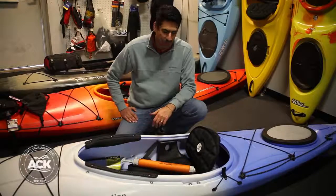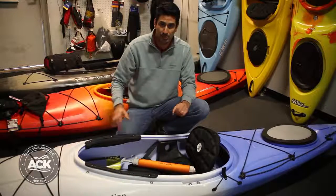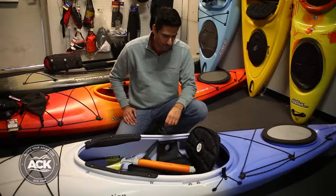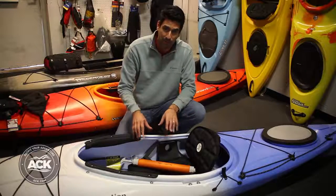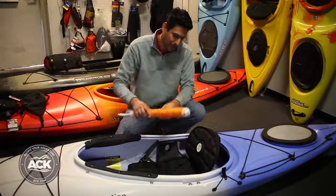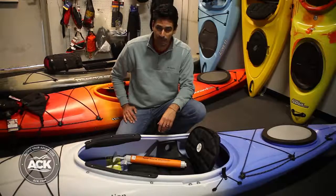So here you have your standard recreational sit-inside kayak. As you can see, it's got a semi-enclosed cockpit, quite larger than you'd find in some of the other kayaks, making it easier to get in and out of the boat. One of the key differentiators of a sit-inside kayak as opposed to a sit-on-top is the fact that if water enters the boat, it will stay in the boat, which is why it's always important to carry a bilge pump. That said, you can actually purchase a skirt that fits around this area to protect yourself from the elements and from water entering the boat.